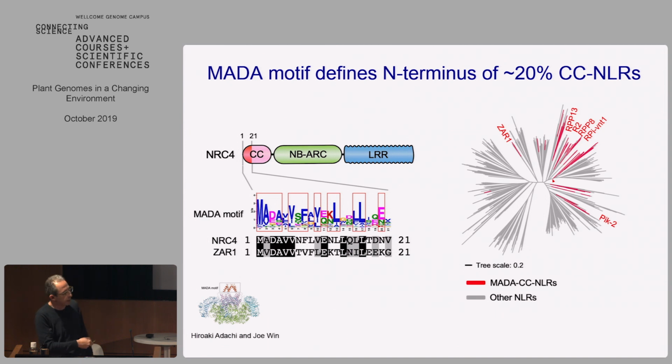That's where it's located. And what's interesting about it is really actually surprising in a way, but hold on, I'll tell you the answer to that, is that this MADA sequence is found in about 20% of all the CC-NLRs, always at the N-terminus.